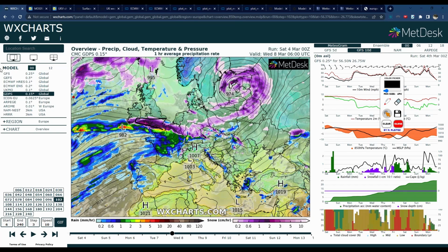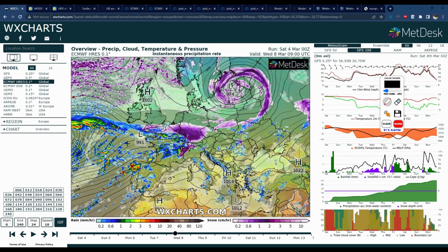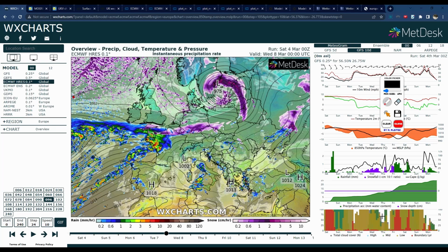However, just as there is a possibility of it happening, there is also the chance of it not being so significant. If I show you the European model, you can see we do get that low, but look how the precipitation is really, really weak, and it doesn't get very far north, just far southern areas on this particular run. So basically, we know that there is a potential for snow, we just have quite a lot of uncertainty.